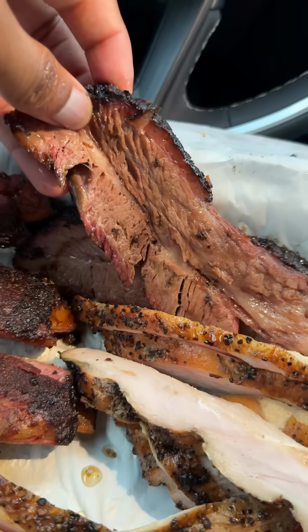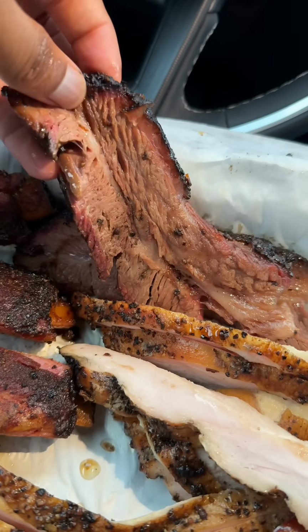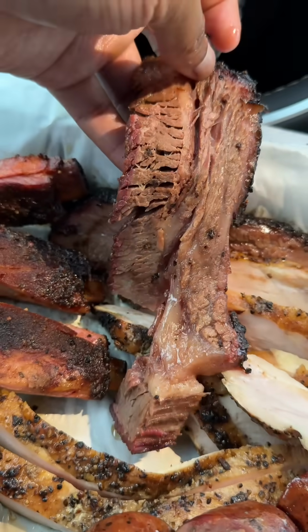All right, so is the brisket thick, juicy, wet, easily pulls apart, meaty? Absolutely. But if we're talking about the flavor, I'm not gonna lie. I was expecting a flavorful bark. I didn't get that at all with this, but it is what it is.